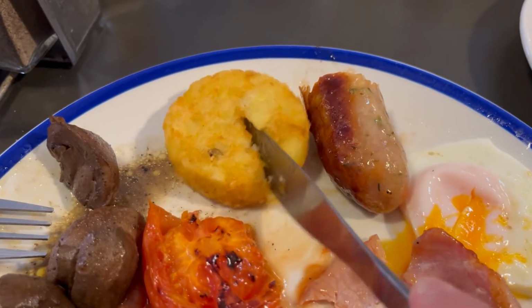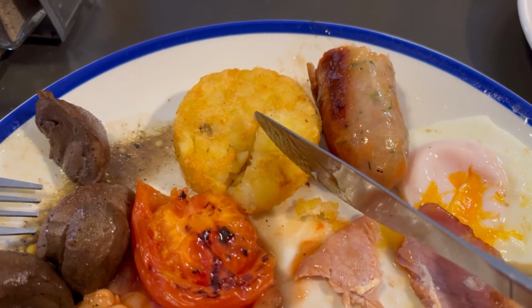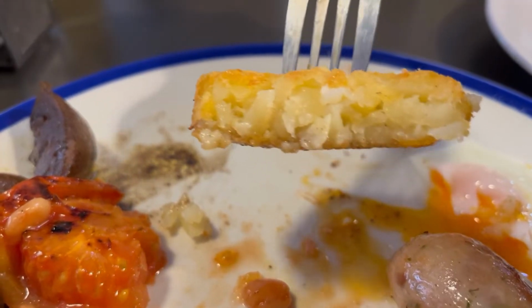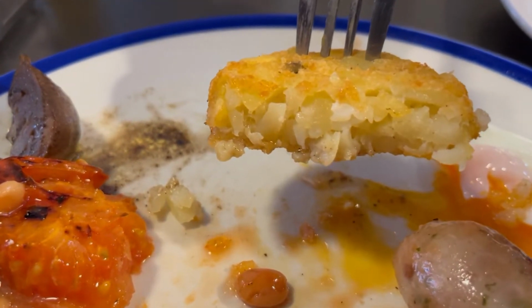So another one of my favourite items is the hash brown, so let's cut a little piece off and see what it's like. This was really good, and I mean really good. I enjoyed this a lot. The fried potato flavour that you get is just so satisfying. In fact, if the breakfast came with more of these, I would definitely not mind. The toast here was good too.